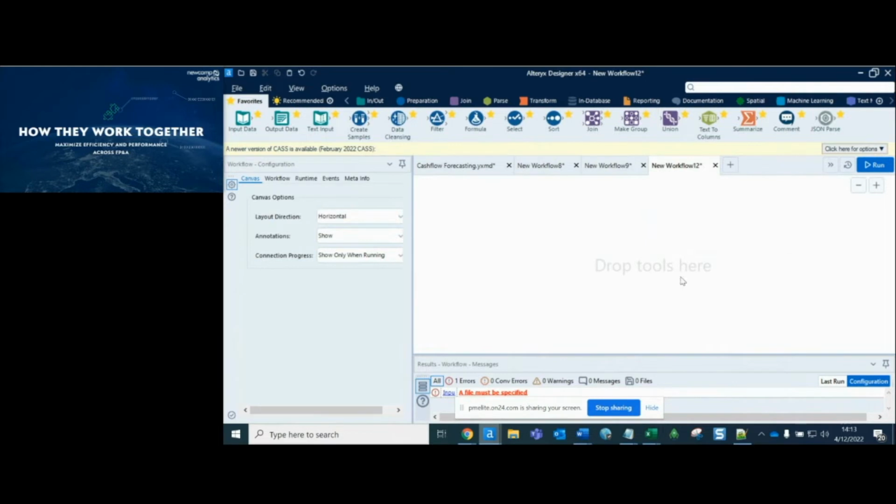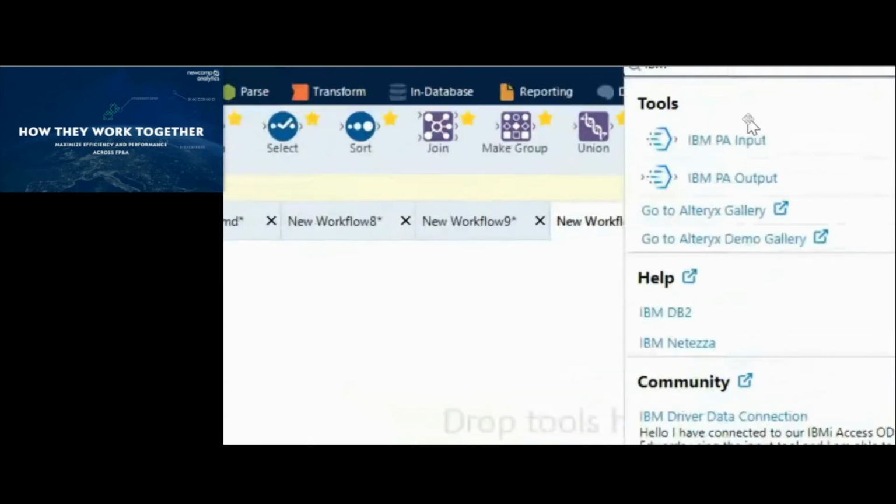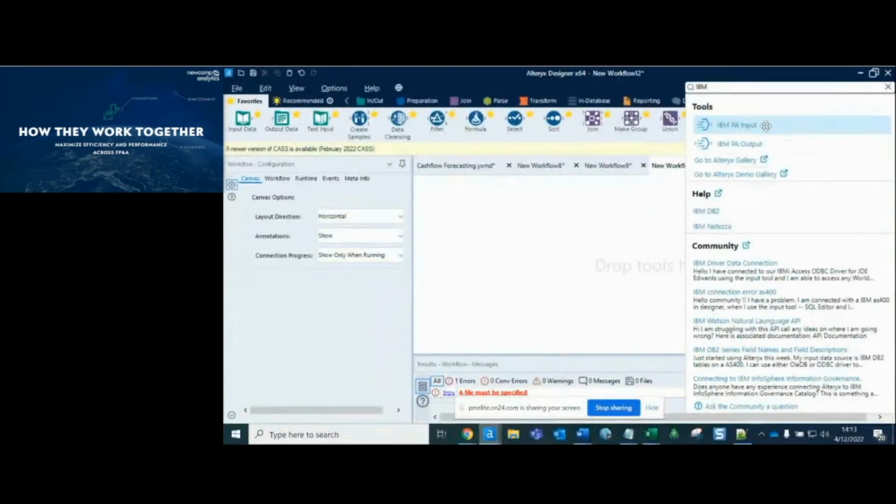But the last thing I wanted to do was to show you a platform that's easy to use, drag and drop, code free, and say, hey, let's start looking at some Python code. So what we did was sit down and say, well, we're making this API call, but why don't we package this up in a really nice, easy to use tool that we can share? If I start typing IBM, you'll notice that I've got this IBM PA, or IBM Planning Analytics, input tool that I've actually created, and that I'm more than happy to share.